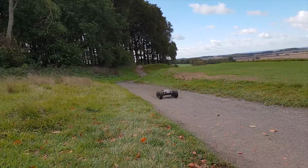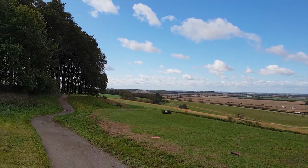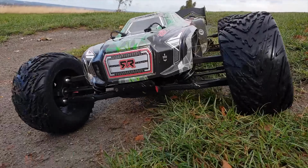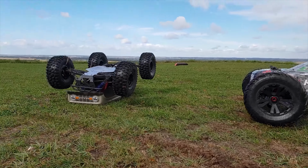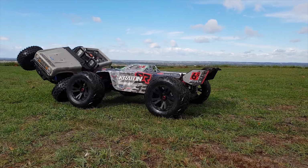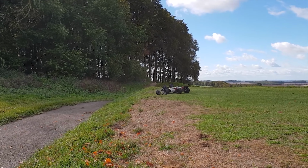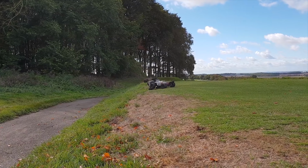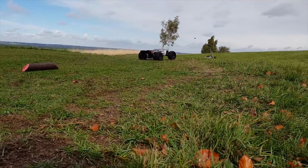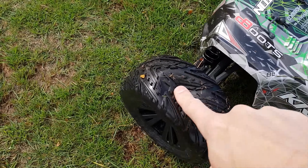Easy. Alright, flash out. Recovery. Oh no. Oh, maybe. Oh, it done it. I was a bit sceptical of these tyres to start with, but they're actually good, man.